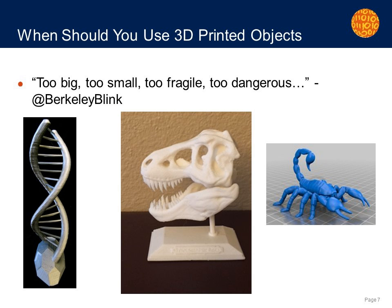And as you saw with Ting, when you're talking about a cat, there's different ways you can represent that cat. One of the quotes we like to use around here is, if something's too big, too small, too fragile, or too dangerous, that might be a good candidate to print. Something like a scorpion, maybe not something you want to have in your classroom. But if it's something like a cow, does it make sense to print that cow, or does it make more sense to have the kids go actually visit a real cow? So with that, I want to transition over to Lucia.